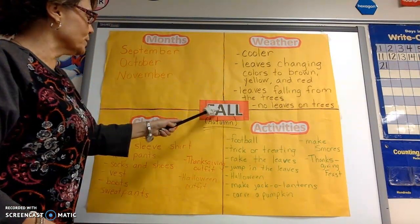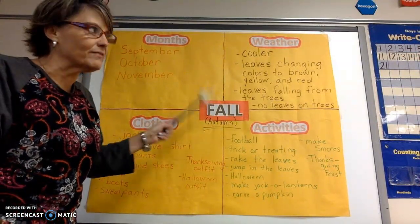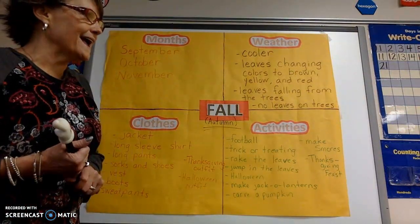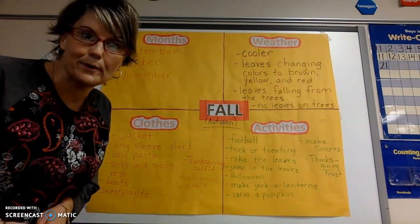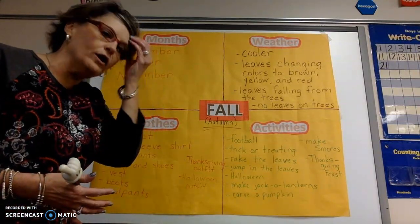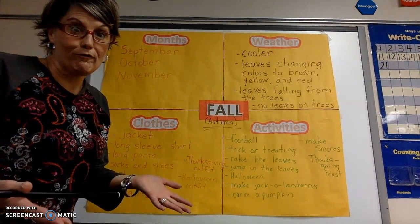Again, the month we're looking at is fall, and fall is also known as autumn. We found that out on our calendar. Okay, so today is the first day of fall. September the 22nd, 2020 is the first day of fall. So summer is all gone. Bye-bye, summer. It is now fall.